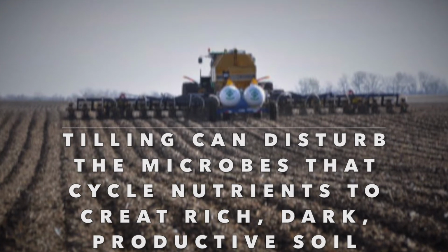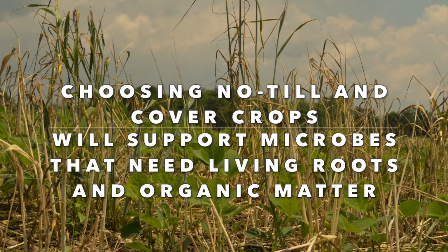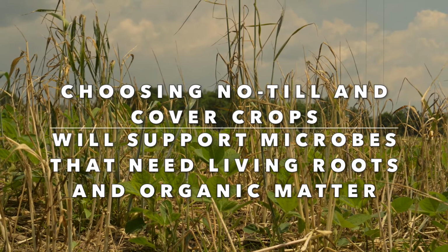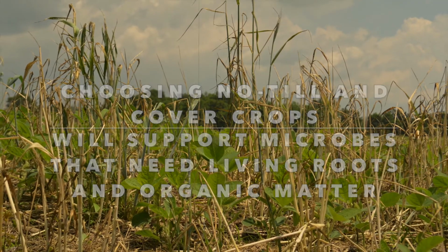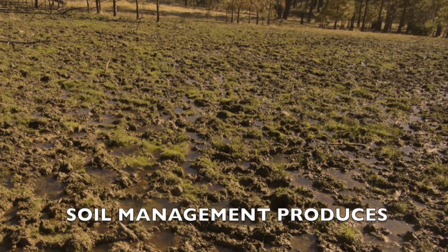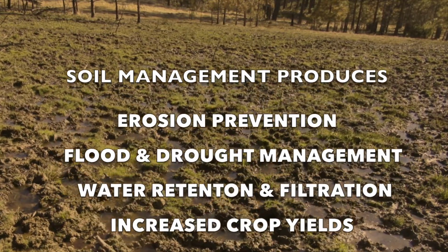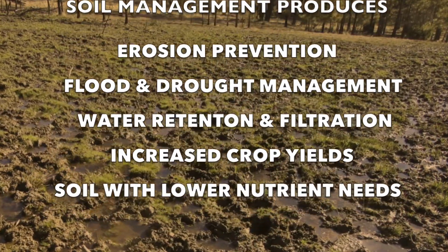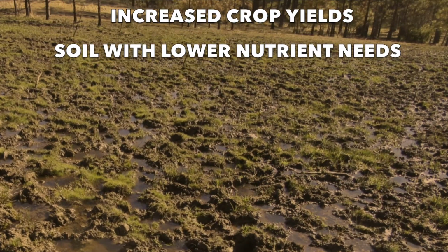Tilling can disturb the soil's biomass and harm the organisms that cycle nutrients to create that rich, dark, productive soil that we need. Choosing no-till and diverse cover crops, though, will enhance the soil's biomass and promote healthy organisms by providing living root systems and organic matter. Simple soil management techniques like these can result in soil that reduces erosion, requires less nutrient inputs, manages heavy rain and drought more effectively, retains and filters water, and increases your crop yields.